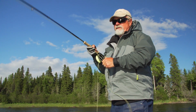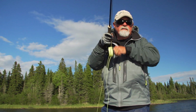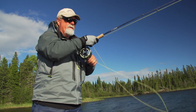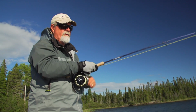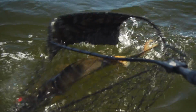You strip set on these fish. As you noticed, I didn't pull up, I pulled on the line because you've got a single hook. It's the way that drives it right into their jaw. If I pull up, a lot of times you pull the hook right out of their mouth. And we should be about ready. Yes, sir.